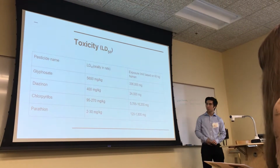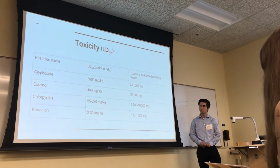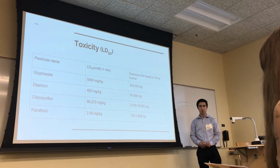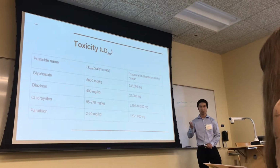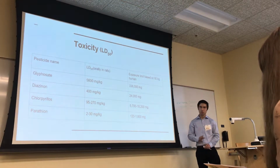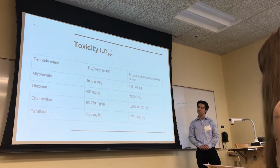So here are 4 of the most common organophosphates used around the US and the world. Glyphosate is the most common by far. It's commonly known as Roundup. It is available for residential use. It's relatively non-toxic compared to the rest of them. In fact, you need 336 grams to kill you. But we aren't really worried about that. We're more worried about the long-term exposure and the long-term effects of it.